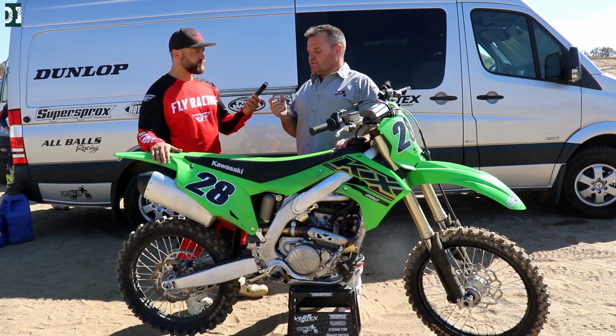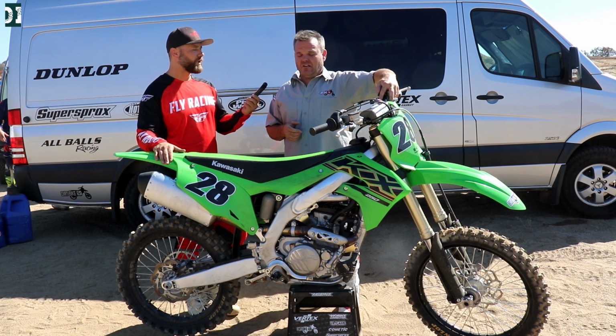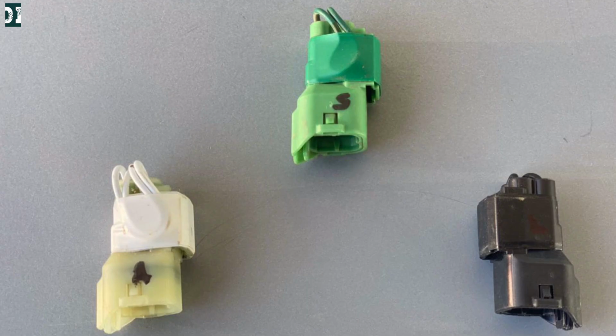Now, it does have little couplers to change the mapping. It doesn't have a map switch over here like some of the other bikes do. It has launch control, that's it. Oh, that's the same stuff Suzuki has, right? Yeah, no switching the maps. You have to do the couplers, which we'll have a picture of, and we switch the couplers.